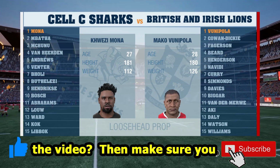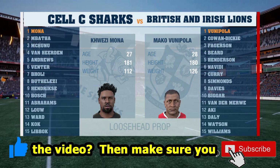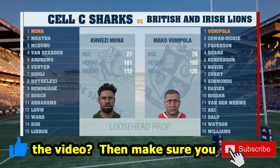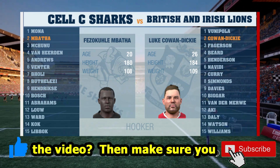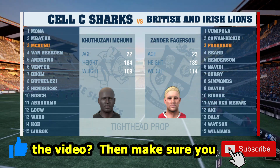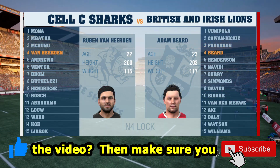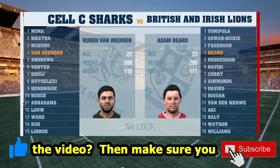Having a look at the starting lineups for the 2 teams tonight, Kwesi Mona will start the number 1 jumper, and alongside him Fez Mbafa will start at hooker, and it will be Kafua Ntrunu who will start the number 3 jumper. For the Lions on the other side, Marco Vunipula, Luke Cowan-Dickey and Xander Fagerson were 1, 2 and 3. Moving into the second row, and this is where the South African sides really have the talent. Ruben van Heerden will start the number 4 jumper, and he'll partner Hiron Andrews in the middle of the pack.